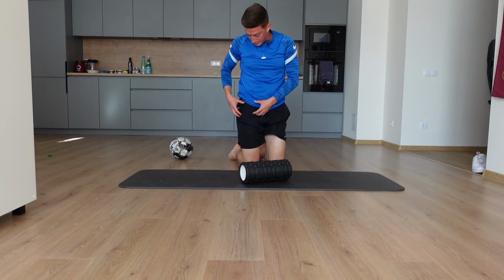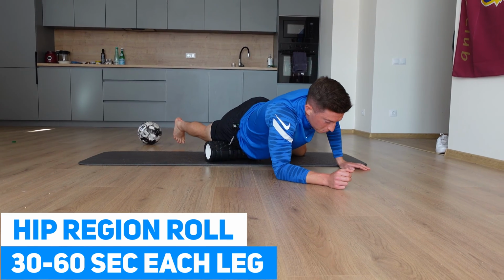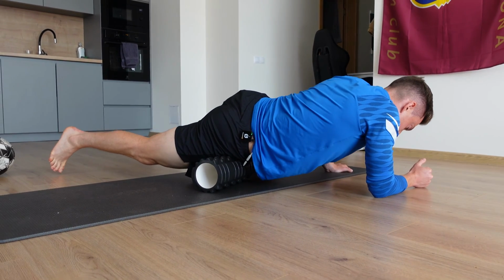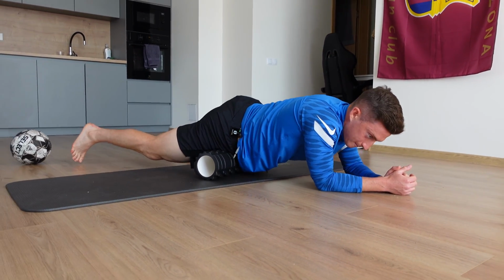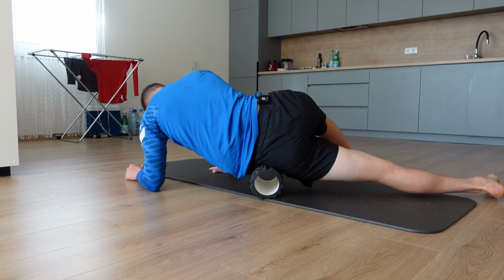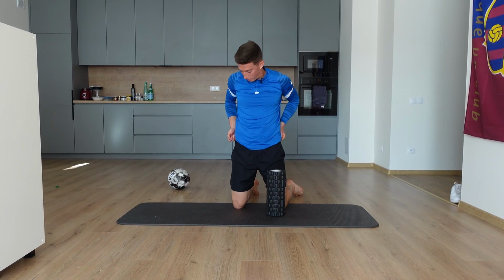Then we're gonna work specifically in this hip region here. We're gonna find some tight spots. If we hit a tight spot, we sit on it and we breathe. Try to get in and around the roller. So second exercise, rolling of this hip region here. Try to get all around the region.